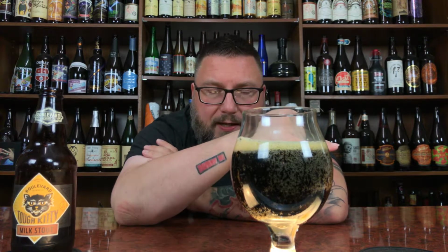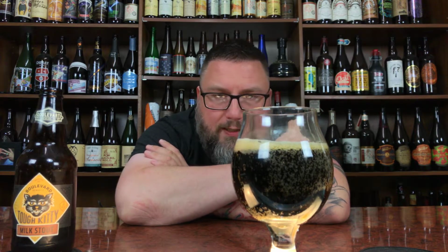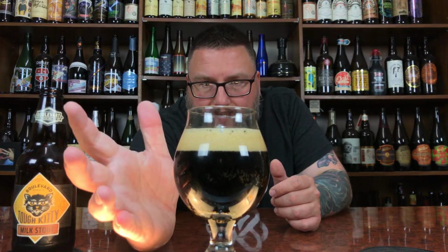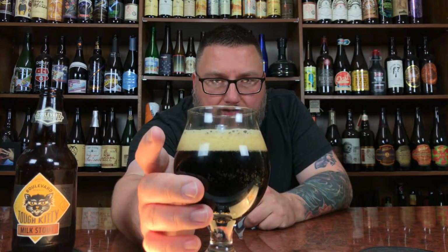Anyway, pinky finger of a decently creamy head. Nothing too crazy. Pretty quickly receding head on this sucker, but does she look like a milk stout? Absolutely. The head's a little bit more rocky, not as creamy as you'd expect, but it has a little bit of creaminess to it, and she'd be dark. So, let's see if we can get a nose on her.